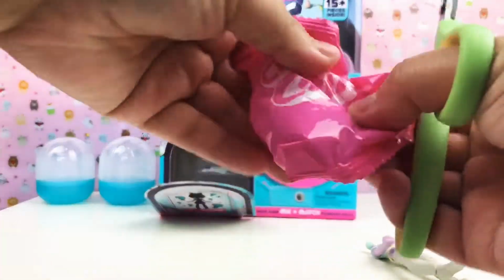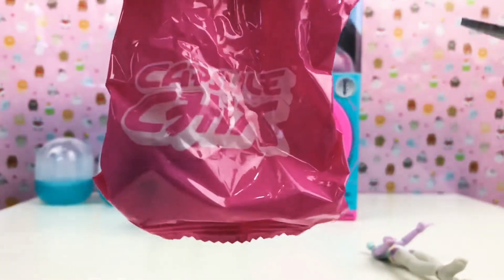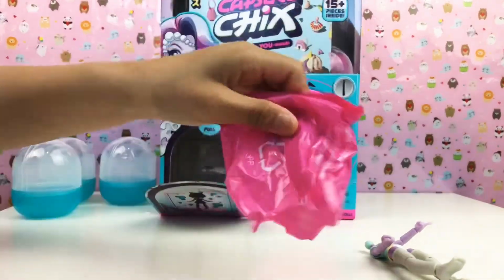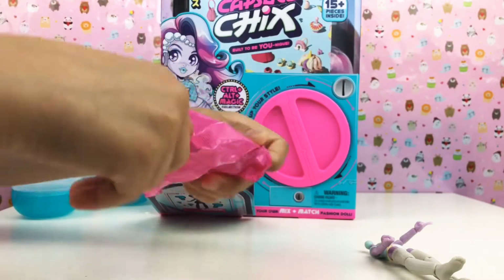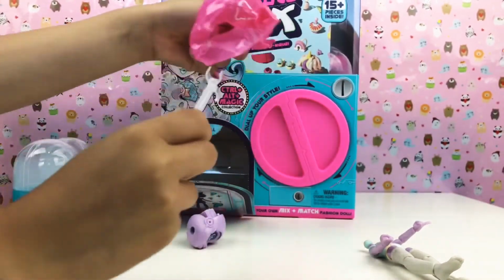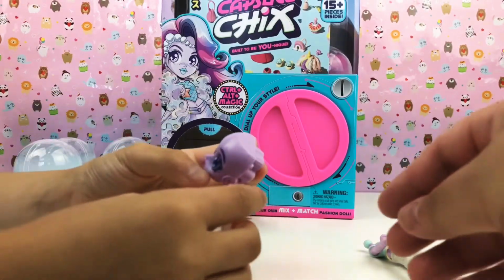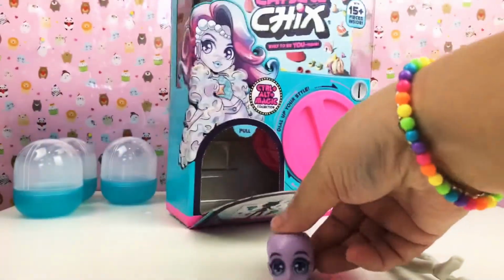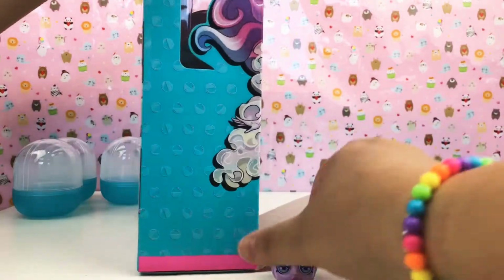Blind bag. It's another blind bag. Capsule CHIX. Let's see what it is. I think it might be the head. It is the head and the snare. I think it might be my favourite. So we got the head. There's about 2 more in there. And I think I kind of know.